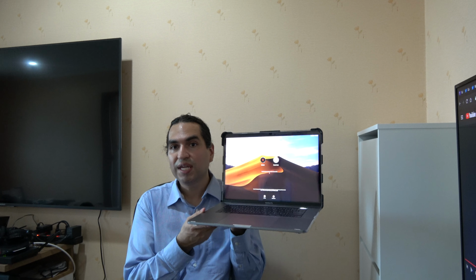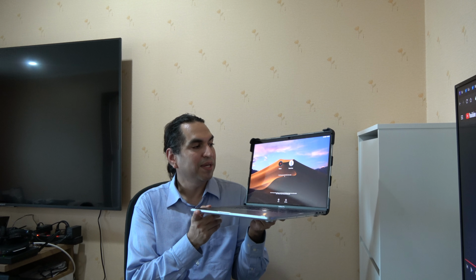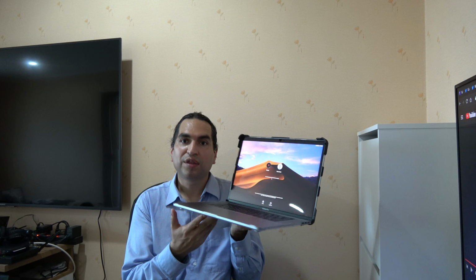Now, I believe I have 16 gigabytes of memory. And I think I'm running an i7 processor in there. It has 512 gigabytes of SSD. And as you can see, this laptop is insane. One of the things I like about this laptop is, hold on a second, my food is here.